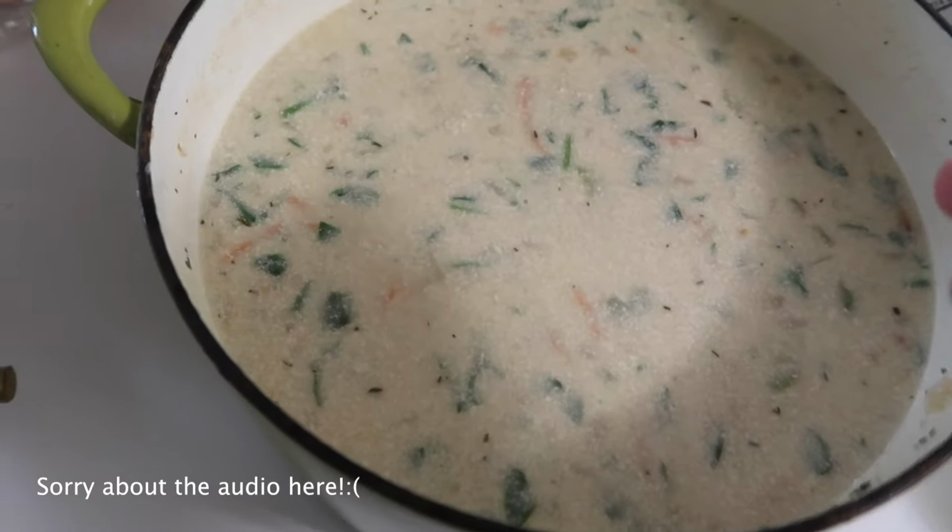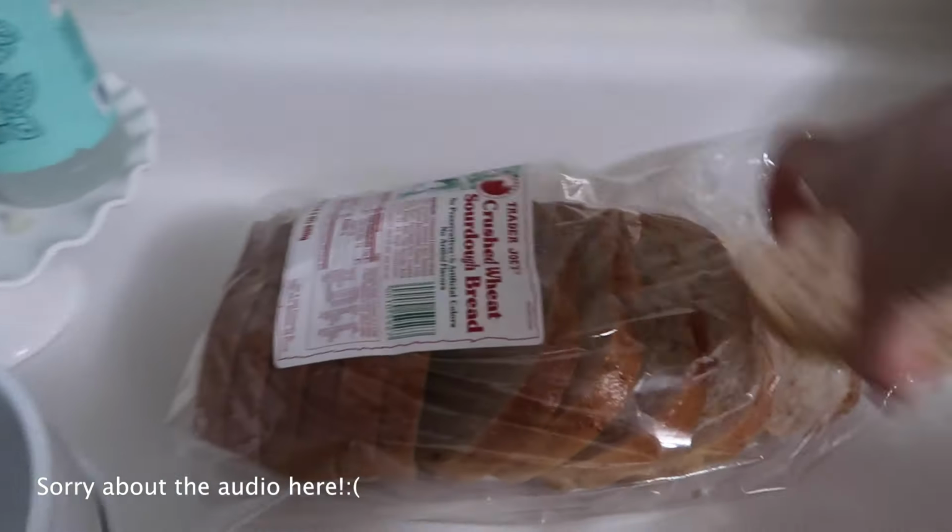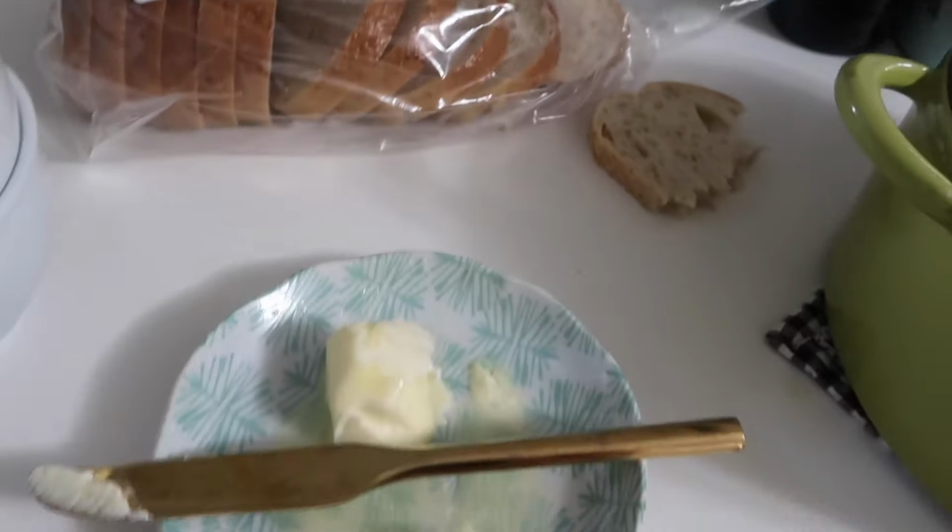Because the soup has lots of veggies in it, I'm just going to be serving it with some more of that crushed wheat sourdough bread and some butter.